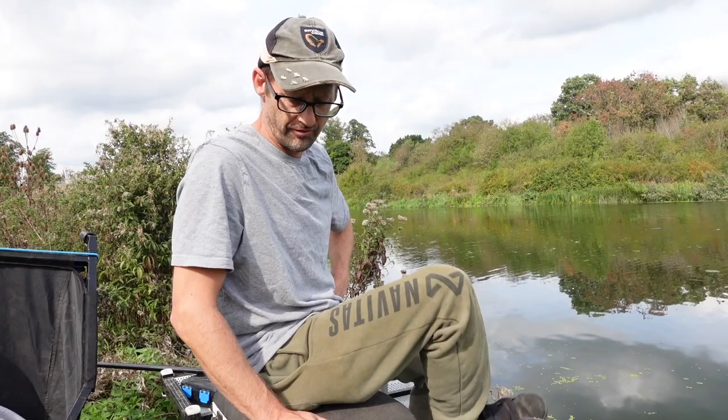Down on the Jubilee River again, right down the bottom end. Just set up a 5 meter whip. I'm just gonna have a few hours whip fishing. I haven't even got a keep net. Never fished for little fish down here before. Just straighten that up a bit. Never fished down here for little fish before, so it'll be interesting to see what's down here.